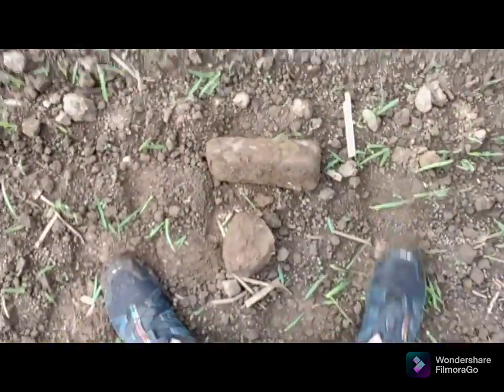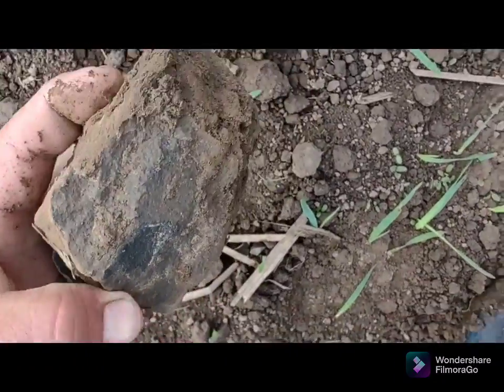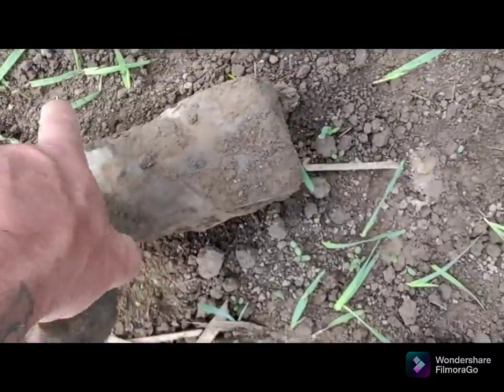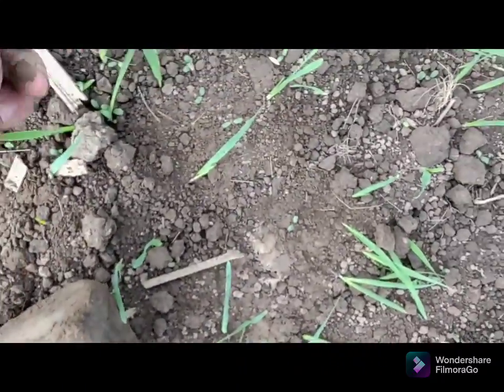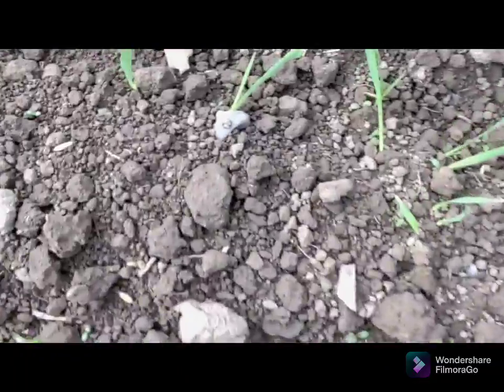I was going back to the vehicle. That's a core. And then this, I don't know, I want to wipe that off and look at it a little better. There's a flint cobble.